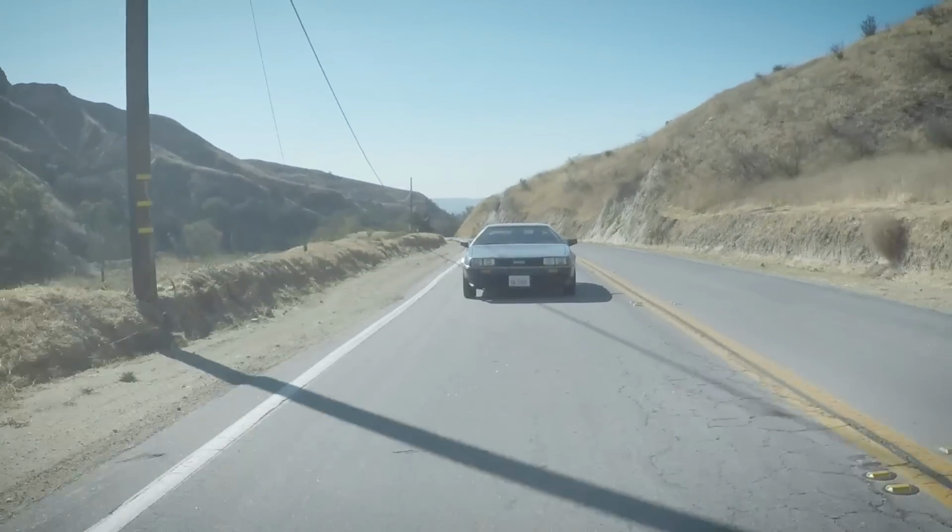Even though John DeLorean's business collapsed in a spectacular fashion, we're left with a timeless icon that causes grown adults to scream, "DeLorean! Look, it's a DeLorean!" Yes, it is a DeLorean.